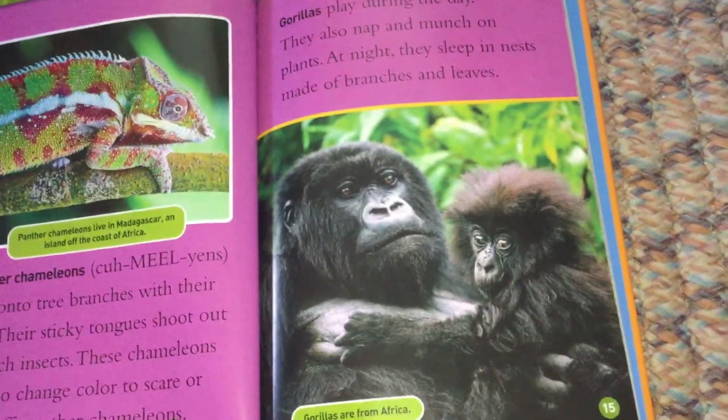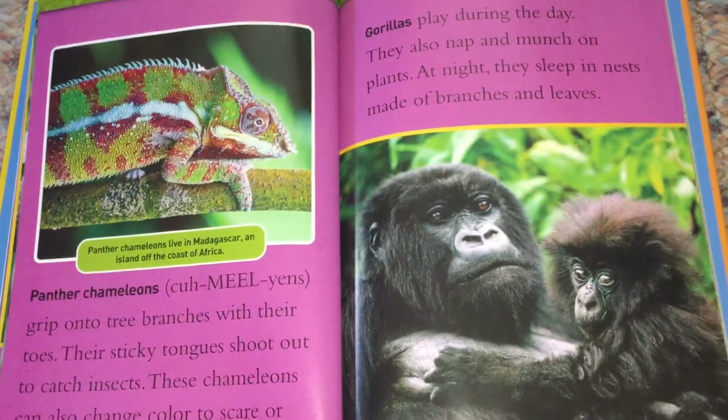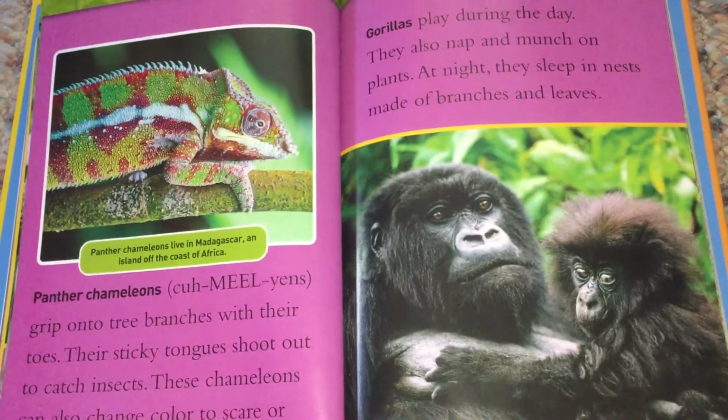Gorillas are from Africa. Gorillas play during the day. They also nap and munch on plants. At night, they sleep in nests made of branches and leaves.